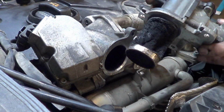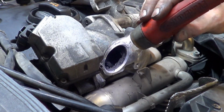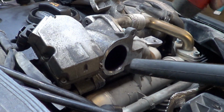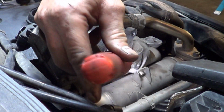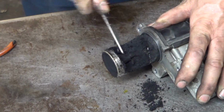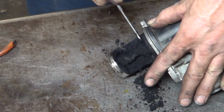Well, golly, there's your problem, lady. Some pretty significant chunks of carbon fell down in the intake manifold when I removed that. I'm going to get a vacuum and suck those out. What a mess. Well, there's how much carbon I got out of her.